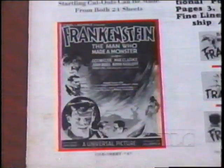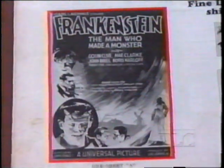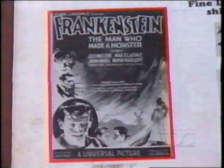And then I asked him, is Frankenstein pictured in the left-hand side of the poster? He says, yes, which is what the original one sheet looked like from 1931. There's about six known copies of that poster. It's worth about 150 to 200,000. I'm getting very excited at this point.